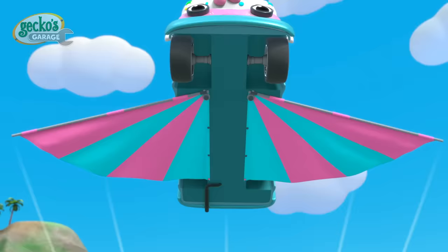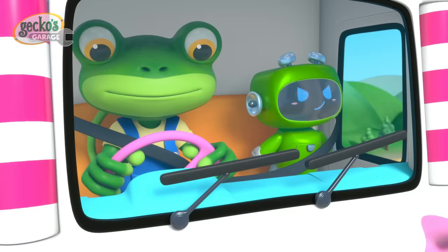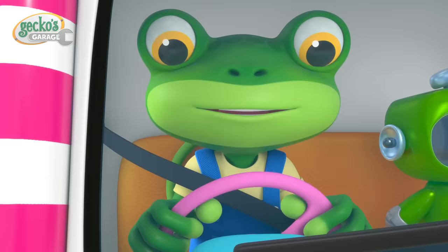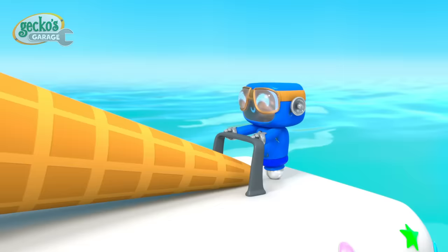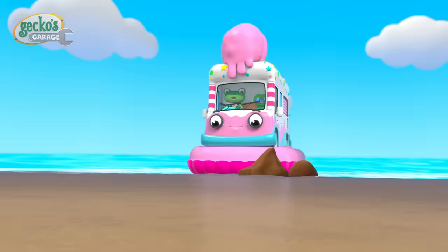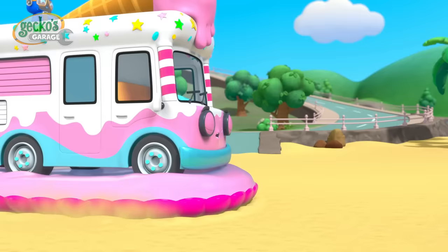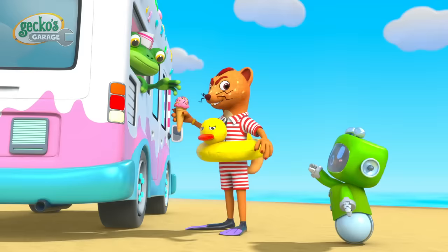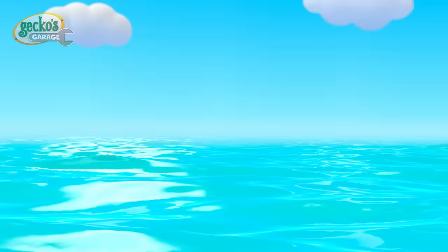That'll do, Blue! We don't want to overshoot the landing. Nuts and bolts! We did overshoot the landing! Woo. Don't worry, Vicky. A gecko always has a plan B. What a journey! Now, who wants an ice cream? Out of the way, trash can! That's my ice cream! My ice cream!